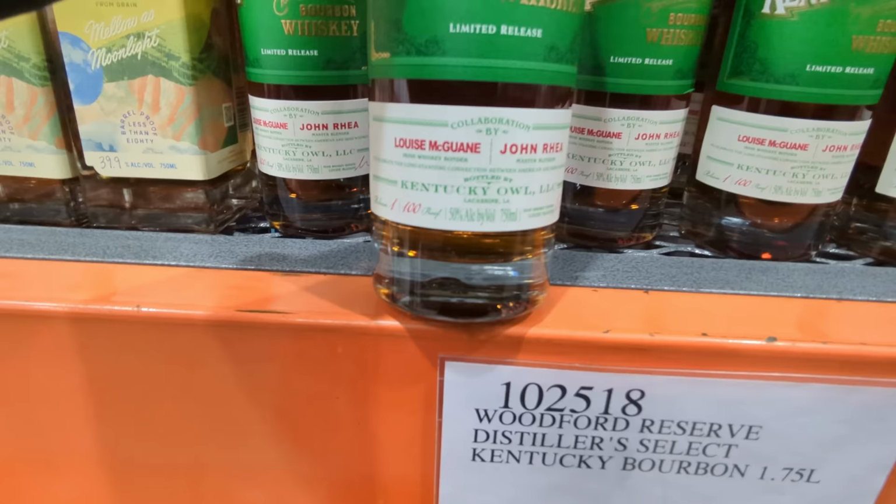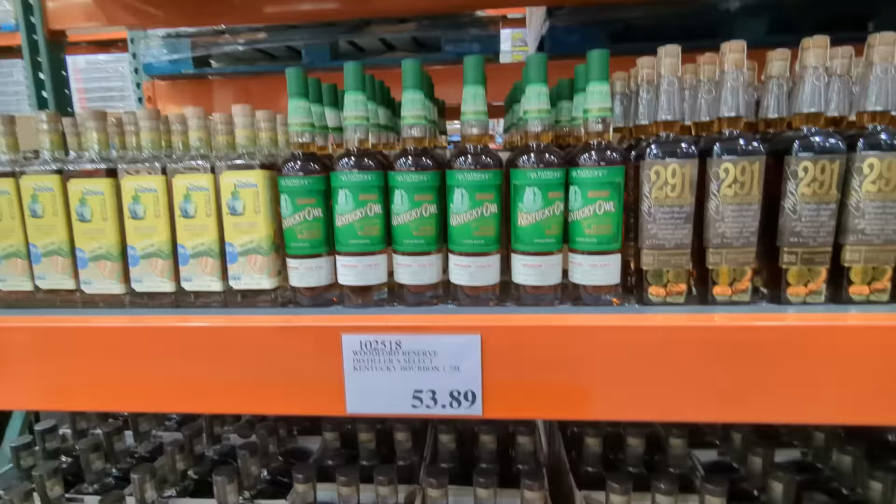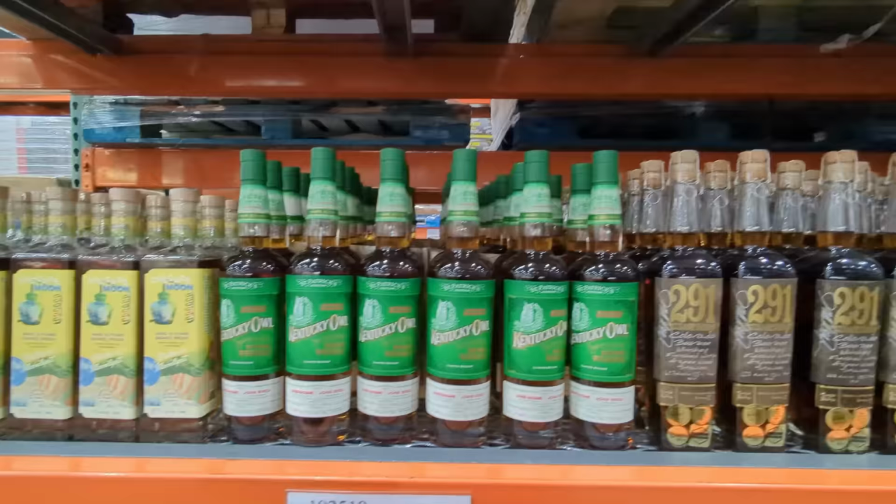It's not too expensive for a Kentucky Owl if you think about it, because Kentucky Owl products usually sell 100 plus 200. So this is a pretty affordable one, but I don't think I'm gonna get that. There's some other stuff here that I'm kind of thinking about.